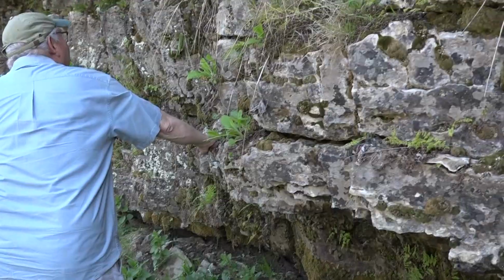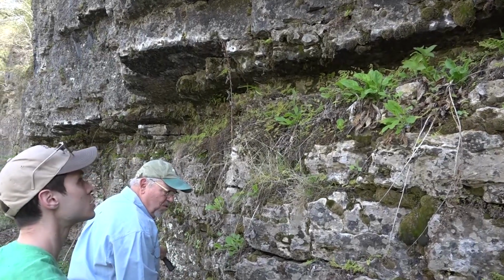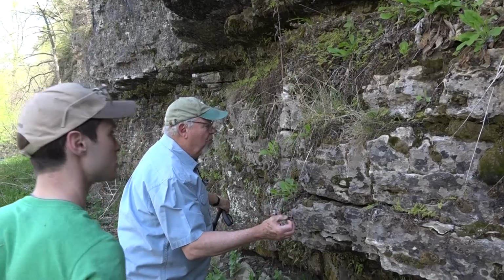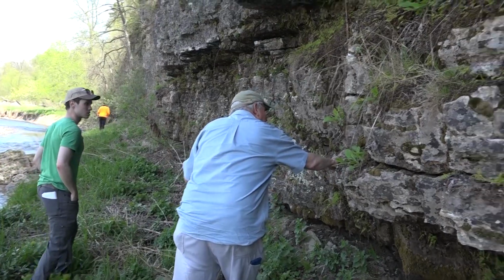What about these kind of triangular shaped leaves? No, that's that whole splitter, or it's a PreDante's. Oh, I don't know that one. This thing's going to have little round leaves, kind of about that size.